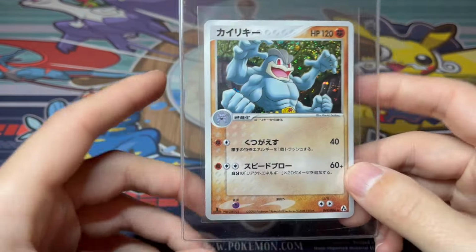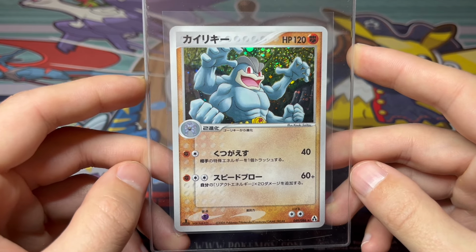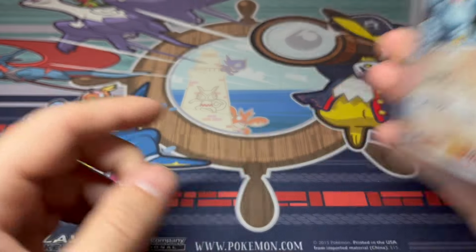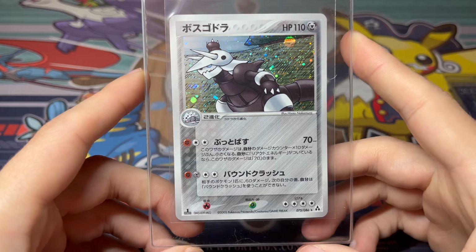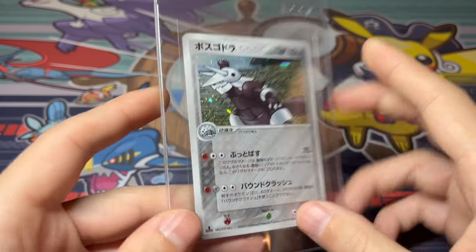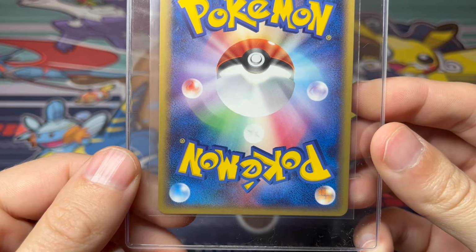Next up, we've got a couple of cards from Mirage Forest. We have the Machamp Holo, Koki Saito art there. We have the Aggron Holo, another beautiful artwork, and these cards are all in pretty good condition. I went through and double checked them.